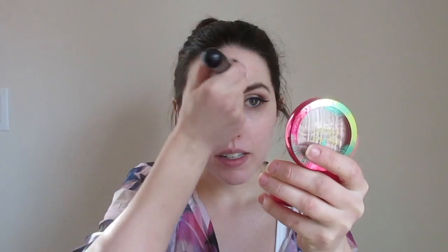For primer, I am using the NYX Angel Veil primer. I haven't used this primer in forever. I really like it. And I'm using my M439 from Morphe to apply it. I love this brush because it blends out foundation. I love round top brushes. Freaking love them. For foundation, I am using two foundations.